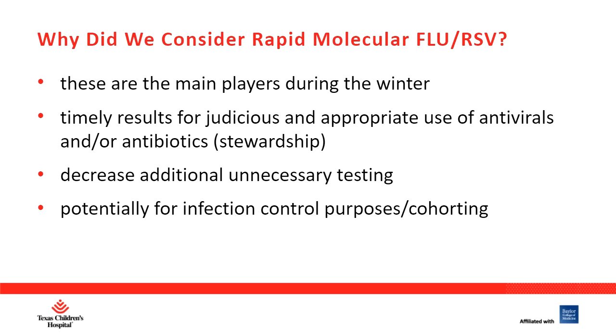Now, it was around this time that we really started to consider rapid molecular testing, particularly for flu and RSV. As I mentioned, these are the main viruses that we see during the winter months. And we felt like it would be very much more appropriate to get a rapid test that was accurate so that we could use antivirals appropriately or antibiotics if it was not a viral infection. And we could decrease some of that additional unnecessary testing by getting a quick, accurate result.